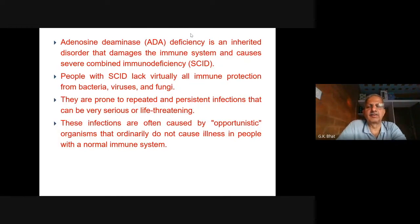metabolic reactions. People with this lack virtually all immune protection from bacteria, viruses, and fungi. Therefore, it is called severe combined immunodeficiency. That means those who are suffering from ADA deficiency will be easily affected by bacteria, viruses, or fungi. They are prone to repeated and persistent infections that can be very serious or life-threatening.